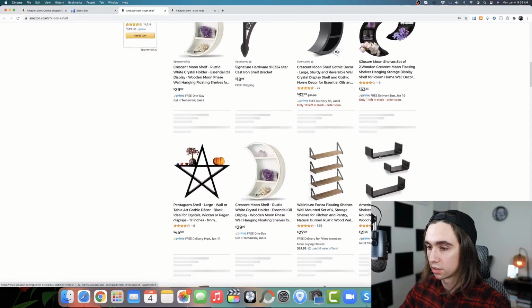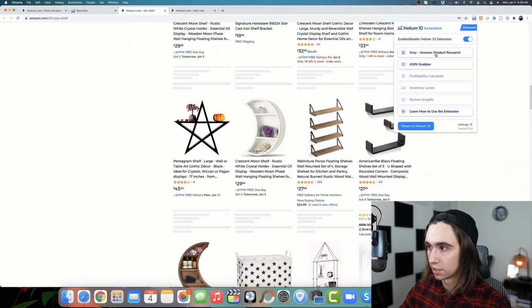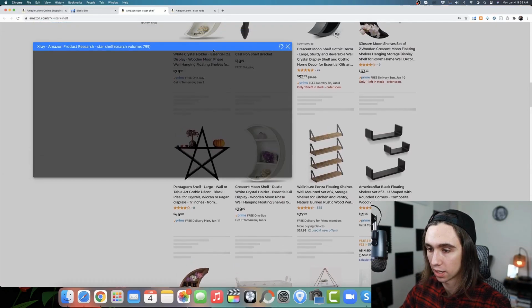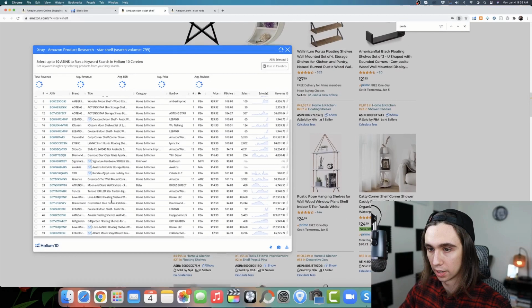I don't even see a single one. Okay, there's one. How's that doing? If it's selling 3 to 5 units a day, we might be in business. So 800 search volume per month. I don't see a single one other than that one. It's $45 exactly. Pentagram shelf, they called it. We might have to load more results. I think that's why it's not coming up.